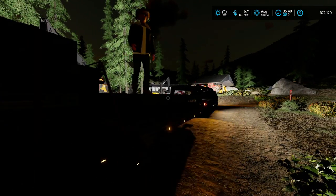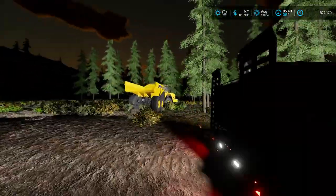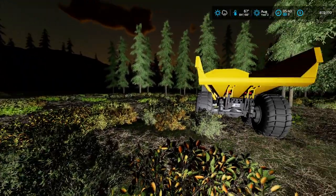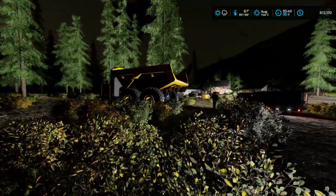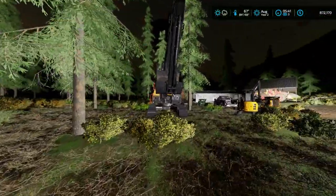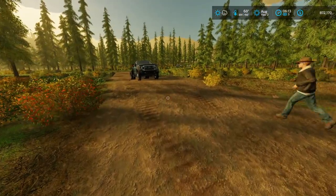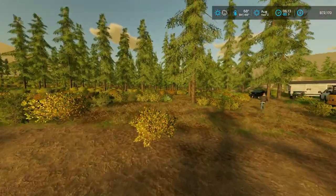The question is, where are we going to build this shed? So what I was thinking is right where the excavator and Komatsu are, we should build it here. It's pretty flat. I'm gonna have to cut down these trees, and we can move the excavator and stuff. Wow, it really lightened up in like a couple minutes there. We don't even need lights.